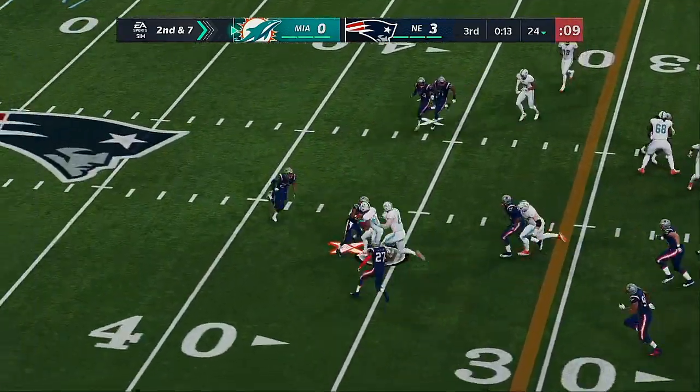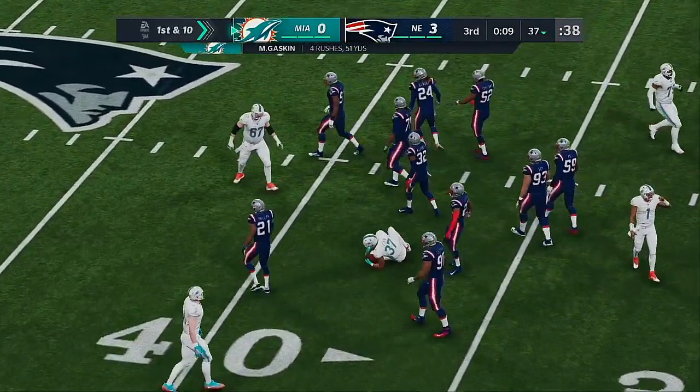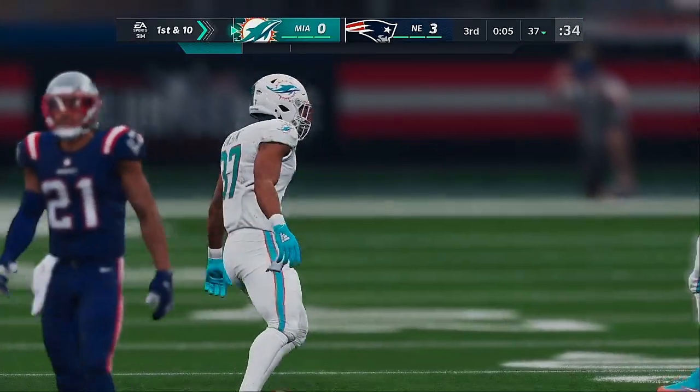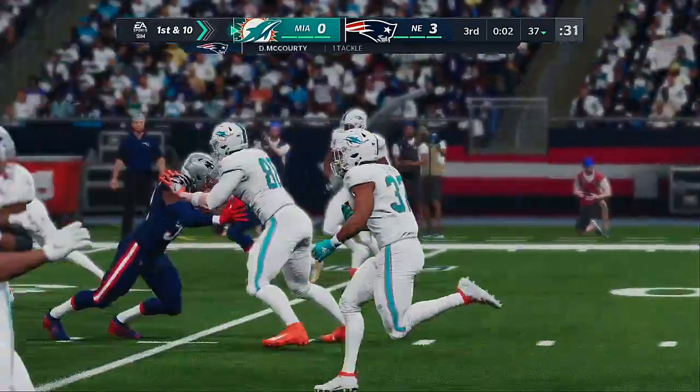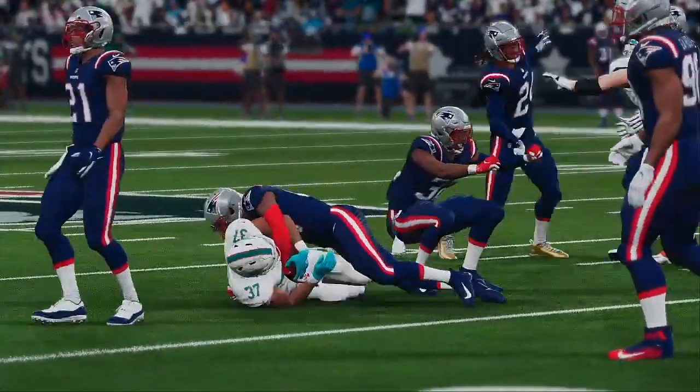Another run with Gaskin. And he's taken down, but able to slip across the 35. A gain of 13. It's a 1st down. A gain of 13 yards. 1st down, Dolphins. That's the end of the 3rd quarter.